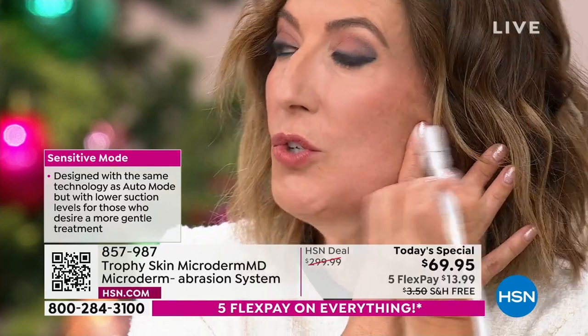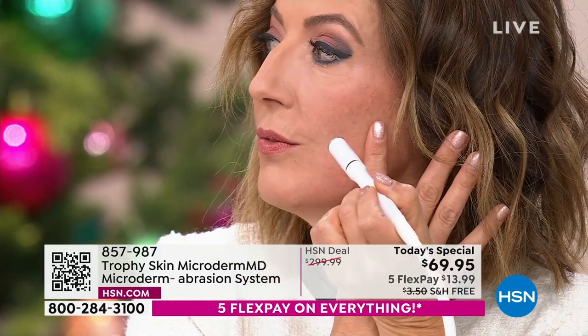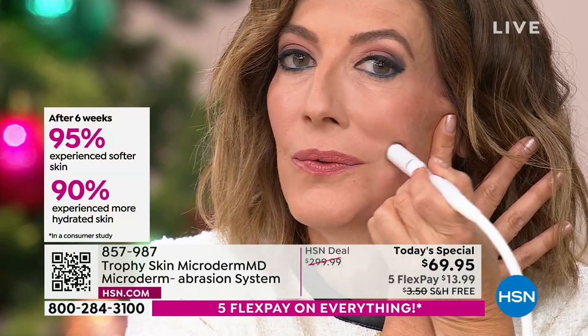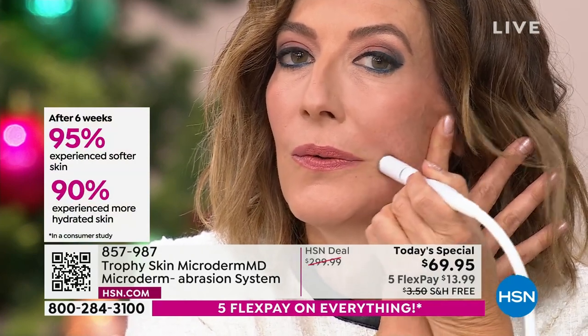So would you go down or would you go across? You could make small strokes down. Small strokes down, yep. Okay. And you could go out just like that. Perfect. And keep it moving. You want to continuously keep it moving.